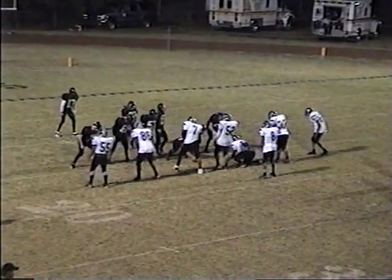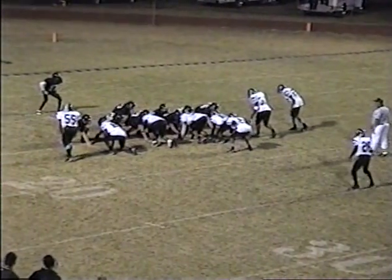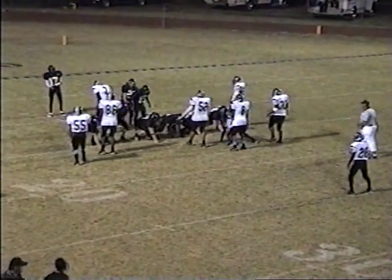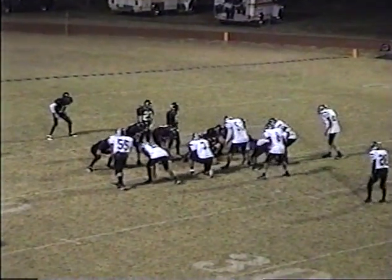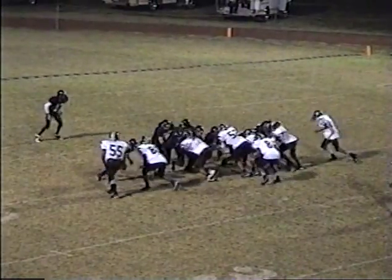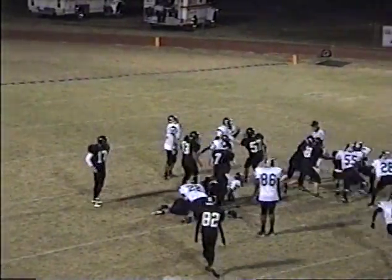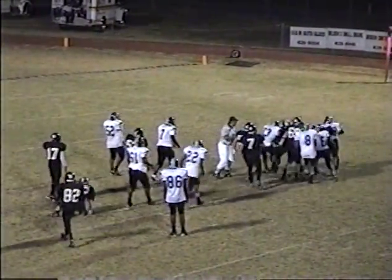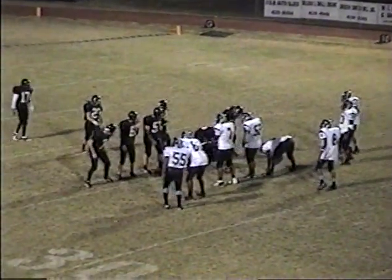Third and five. Penalty was offside, Tensas. It's third and less than a yard. 8:57 left. First down, ball on the 25 and a half.